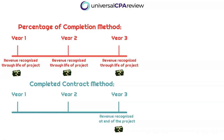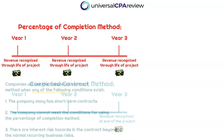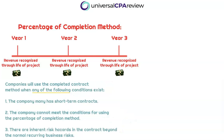Companies will use the completed contract method when any of the following conditions exist. All we need to do is meet one of these conditions. The company primarily has short-term contracts. The company can't meet any of the conditions that are used for the percentage of completion method, right? AKA, we cannot recognize this contract throughout the life of it, or there aren't inherent risk hazards in the contract beyond the normal recurring business risks.